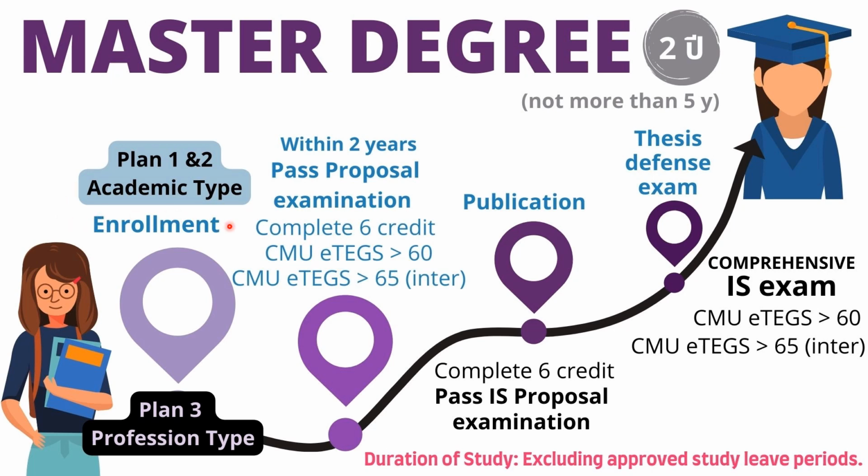For the academic type student, both Plan 1 and Plan 2, the first step, they need to do the enrollment. After that, they need to pass the proposal examination within 2 years. And for the proposal examination, the student needs to complete at least 6 credits first. Moreover, they need to get the CMU test score not less than 60 for the regular program and not less than 65 for the international program. And after they do the research, they need to do the publication and finally the thesis defense examination.